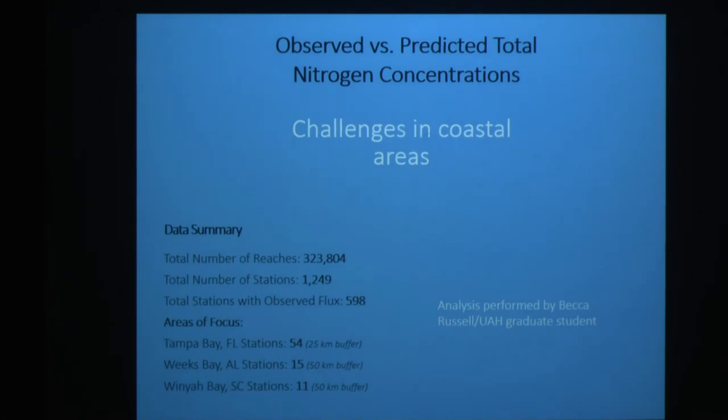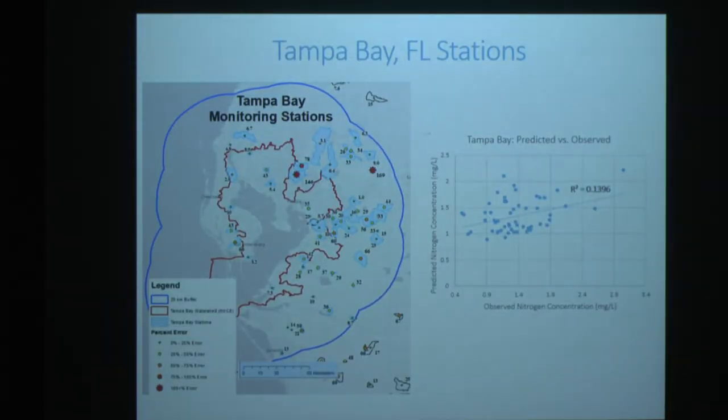Okay, so I mentioned problems in coastal areas. Becca Russell, a grad student in the Earth System Science program at UAH, did this work with me. She looked at 54 stations in Tampa. Let me show you. Because we're not really happy with the overall performance of that model, and we're thinking tidal fluxes and coastal stations were part of the problem.